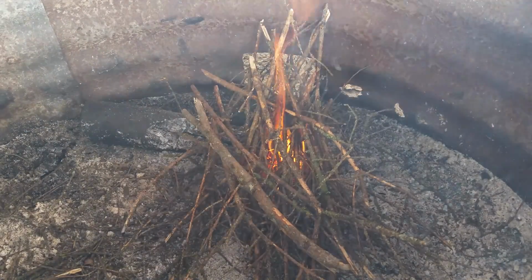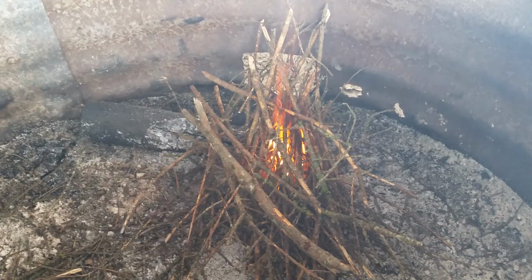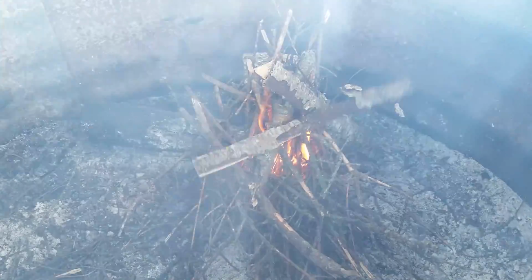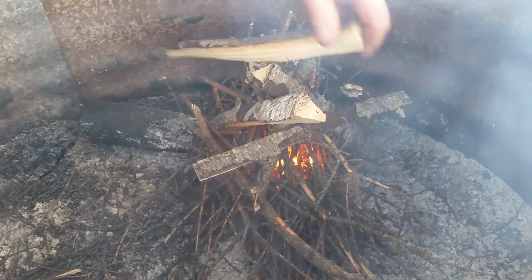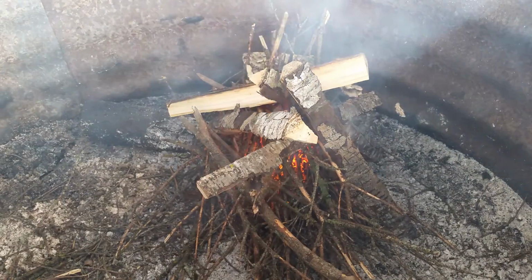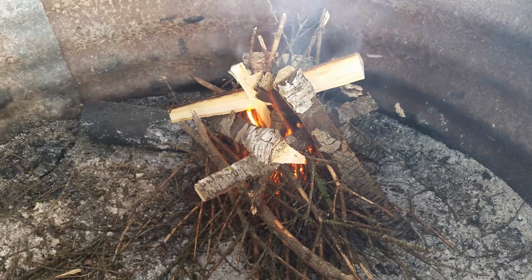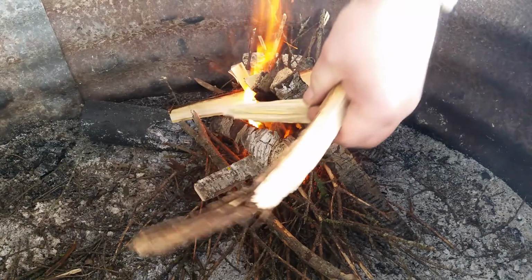There we go. Now that we're getting some flame over top, we can add some of the other kindling and stuff that I've got. Gather it up, lay it in. Leave that go. Everything's kind of wet out here. There's a lot of snow, and probably snowed a good couple inches last night.